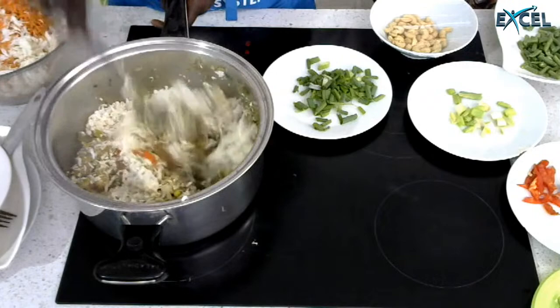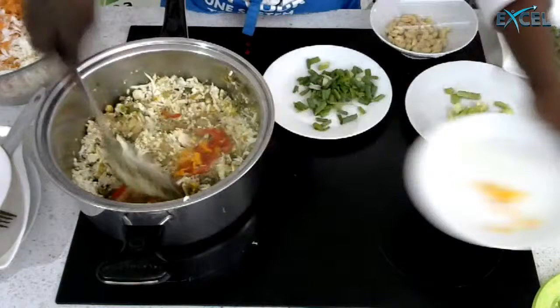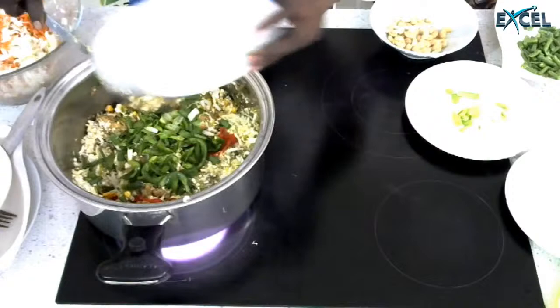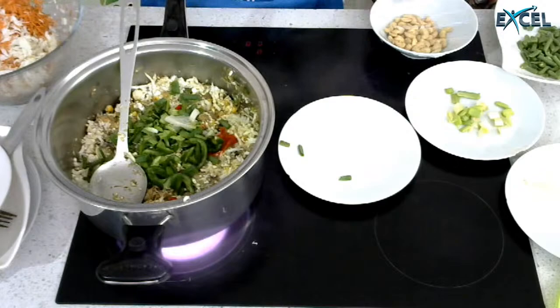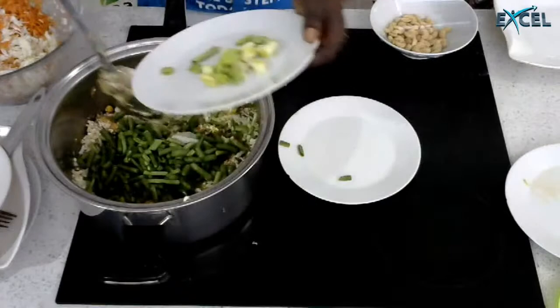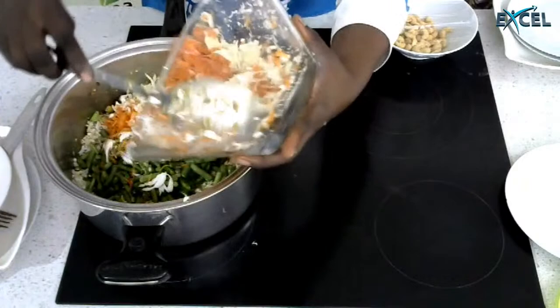Looking exactly right. Okay, now I'm going to be adding in my remaining yellow pepper and my red pepper. Then I'm going to be adding in my sweet green pepper, spring onions, and then we have to reduce the heat, totally turn the heat off, reduce the heat totally. We have to reduce the heat from the hob. Beautiful. And then my green beans. Leek. And my shredded carrots and my cabbage. All going in there.